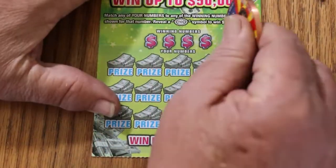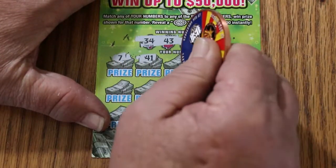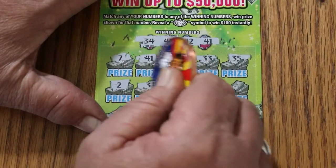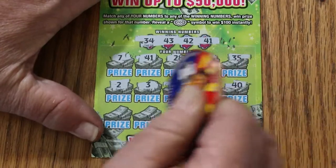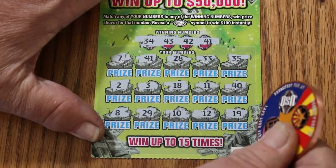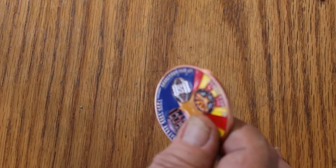And let's see how this goes. 34, 43, 42, and 41. 7. 41, we got a win right off the bat. I like that. 33. 35. 2. 3. 18. 11. 40. 8. 29, 10, 12, and 19. So, we just get right to it. What do we got under 41 here? 10 bucks. Starting off with a double your money win.